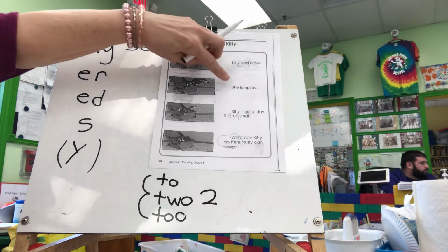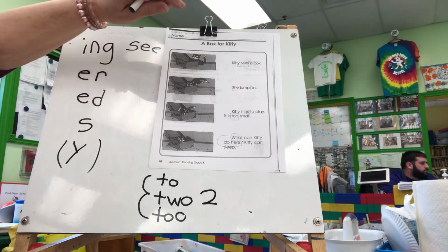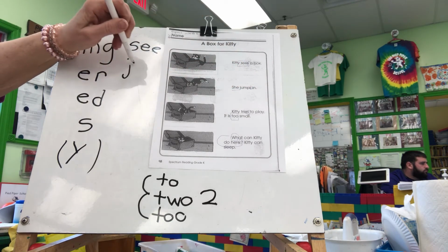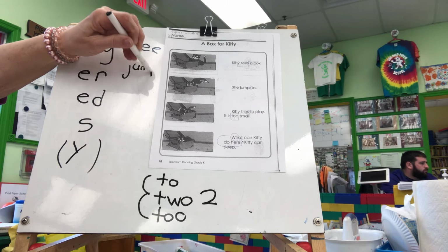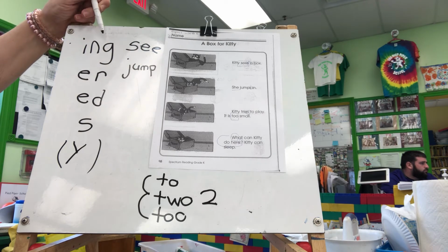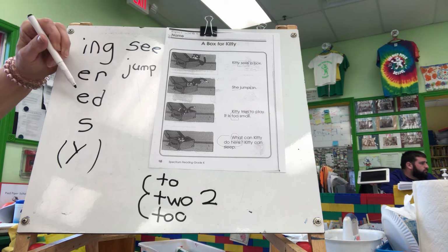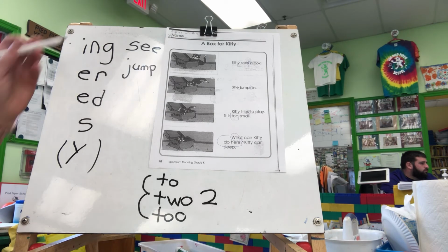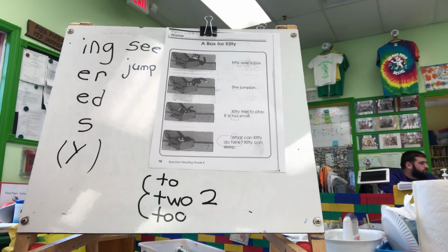Let's look at line number 2. Sentence number 2, the action word is jumps. What does Kitty do? She jumps. Let's add those endings to our action verb jump. Jumping, jumper, jumped. He jumped yesterday. He jumps, and he's kind of jumpy. Those are all endings for our action word jump.